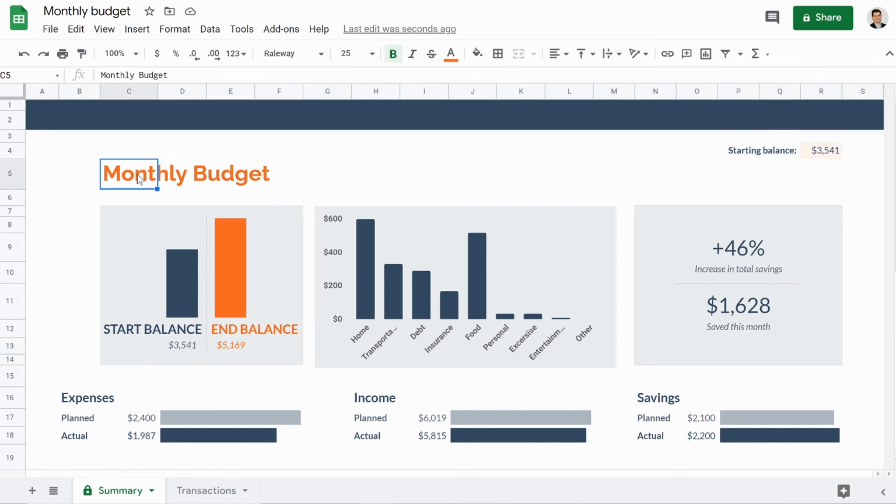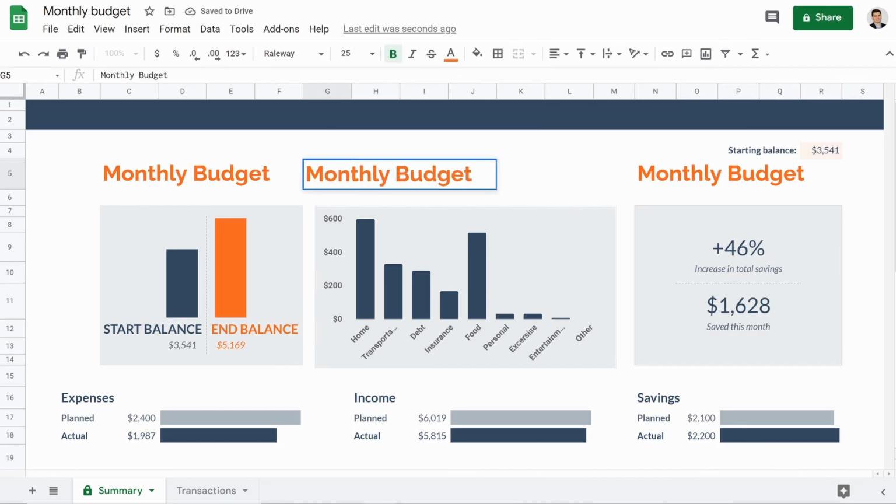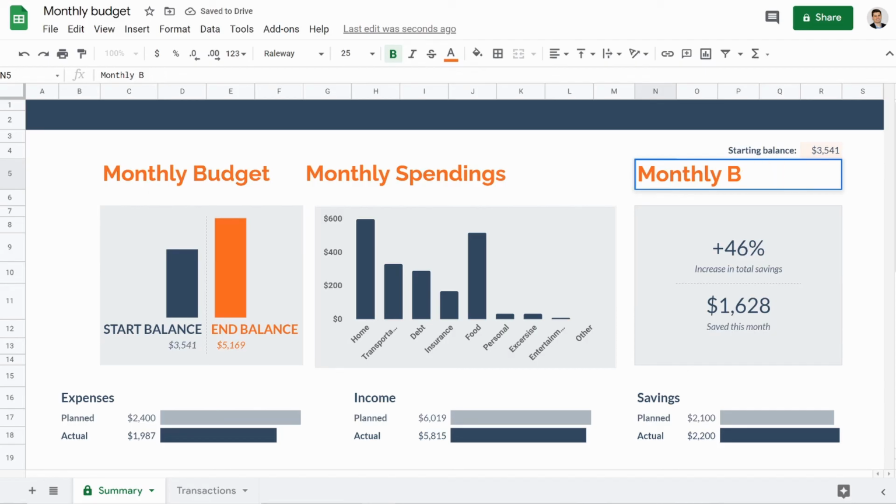We got our monthly budget, hit Control C, go over to G, Control V, then go over to N, Control V. So instead of monthly budget, we're going to want monthly spendings. And this, I want to say monthly report. And guys, that is it.